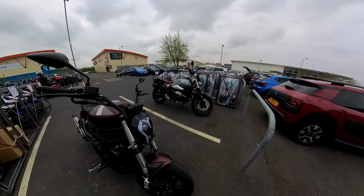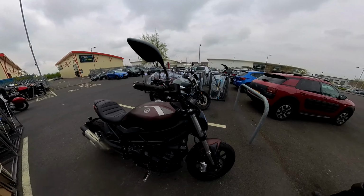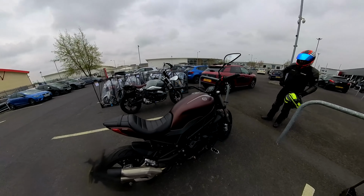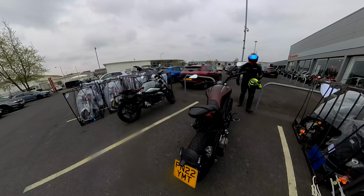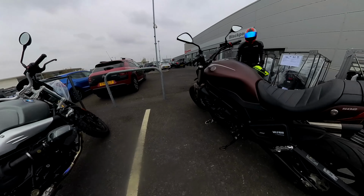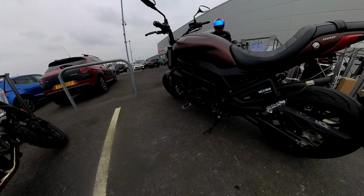Let's do a quick walk around. It's nice styling. Decent little machine. And for those stat nerds among you, here comes all the specs for the bike, so you might want to pause now.